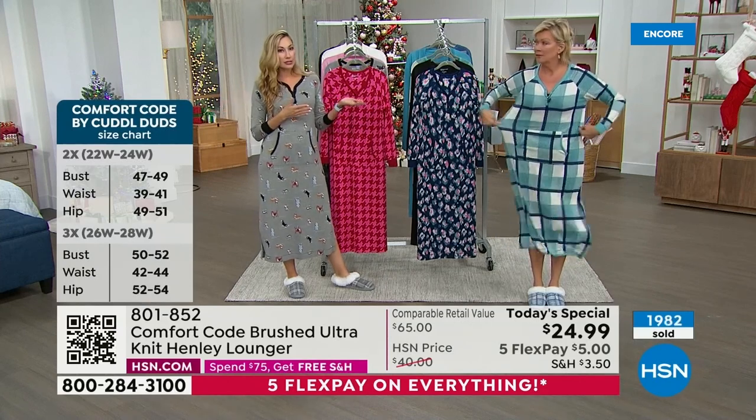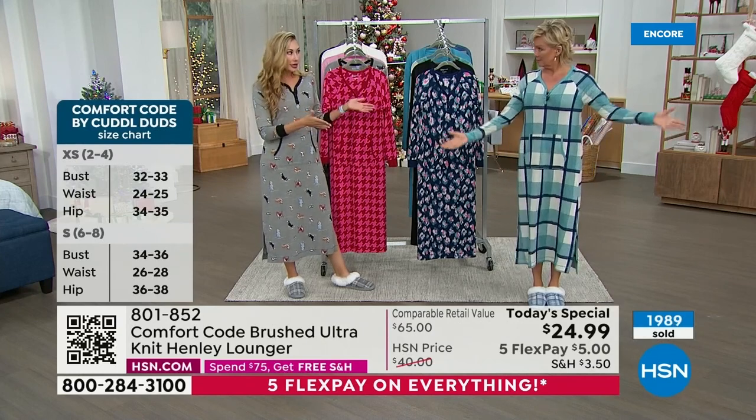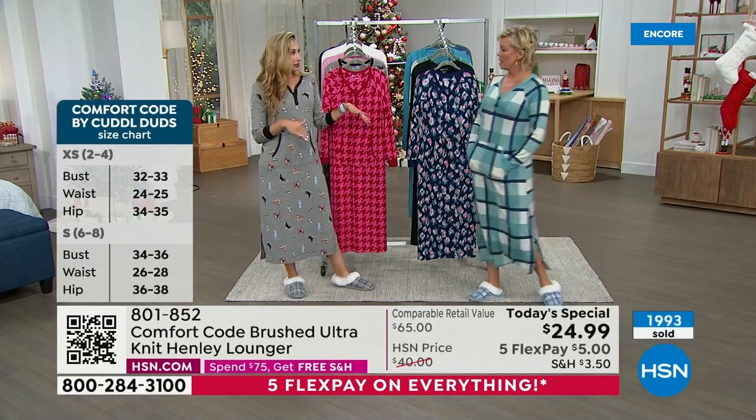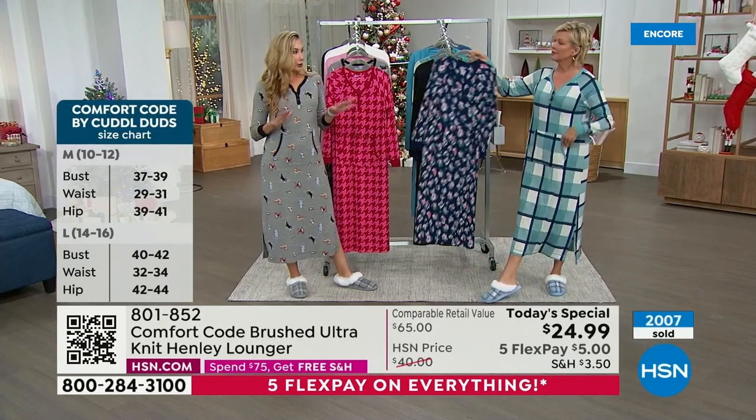If you want a little bit more ease of fit, even though these are cut for great ease of fit, and you like to swim, go ahead and go up a size. It's still going to fit beautifully. It collapses against the body so lovely. And remember, easy care, wash and dry.